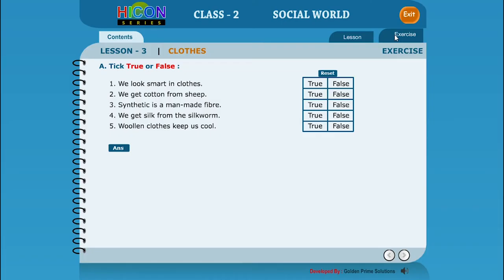Right? So children, we have already completed the lesson clothes. And now it is time for the activity part of this lesson. Okay? Now, the activity part of this lesson starts with a true or false question. There are five sentences given there. What we need to do is read these sentences thoroughly, and check whether they match with what we have learned in the lesson or not. If the statement is the same as what we have studied in the lesson, then we need to mark it as true. And if it is not, then we need to mark it as false, right? So that is a true or false question.